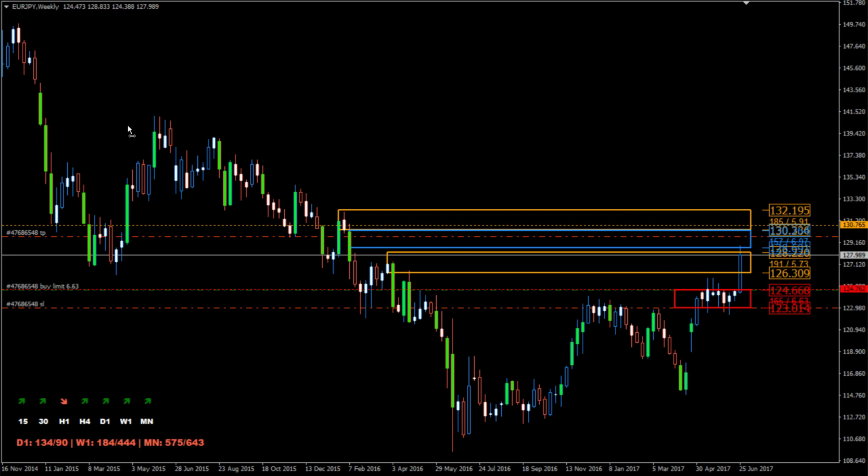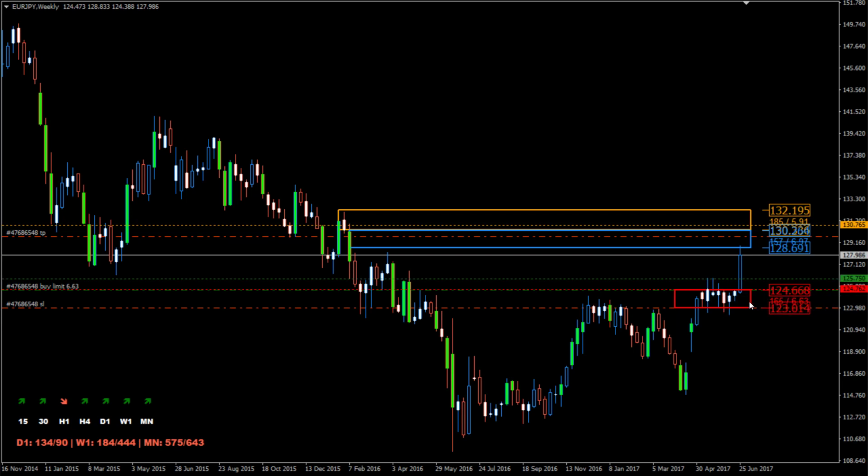That's what we got. So this one's gone. Remove it. Testing this area here. This is really nice. We might not even come back to our entry. We'll probably have a test here and have a reaction at the top there, the 125.75. We'll have to see. But I'd rather take this just here. We'll have to wait and see. So that looks pretty interesting.